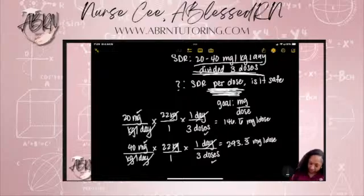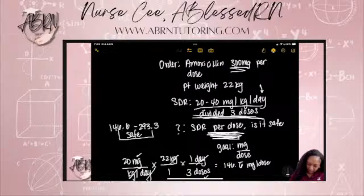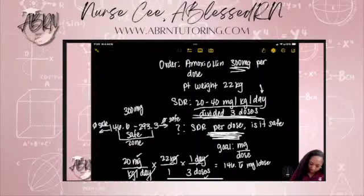All right. So your safe dose range is 146. If you rounded it to the tenth place, it'll be 146.7. So this one, it doesn't really matter. We're going to take it for what it is, okay? All right. So what's ordered is 300 milligrams. This is the safe zone, right? So anything less or anything more is not safe. If we have 300 milligrams ordered, is that in the safe zone?